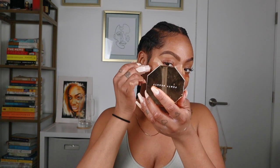I'm gonna go in with my contour in Truffle in the Fenty Beauty Match Sticks, and I'm gonna go a little bit above and pull up. So again, a little bit above and pull up, contour my chin. I know you guys are probably like, we do this every day, but ideally not every day, but for the most part, yeah.